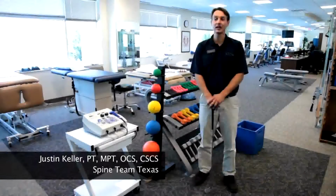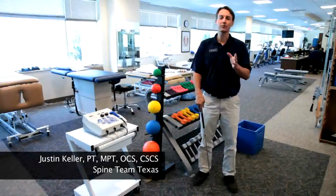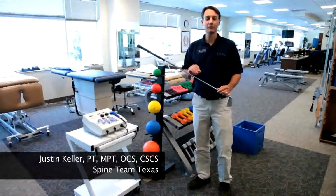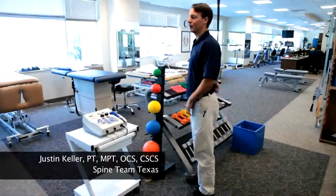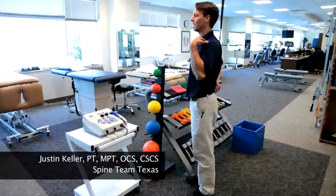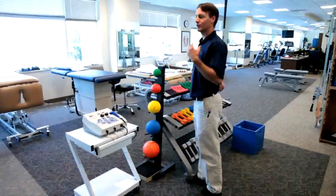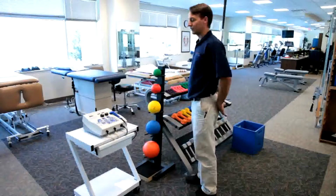I'm going to talk to you today about lifting. The important components of lifting are the neutral spine posture. I'm going to define that with a golf club. Before lifting any objects, you need to define your neutral position. By placing a golf club along your spine, you're going to try to think about 3 points of contact: your tailbone, your mid-back, and then your head. When I'm lifting an object, I want to remember these three points of contact to perform proper lifting mechanics.